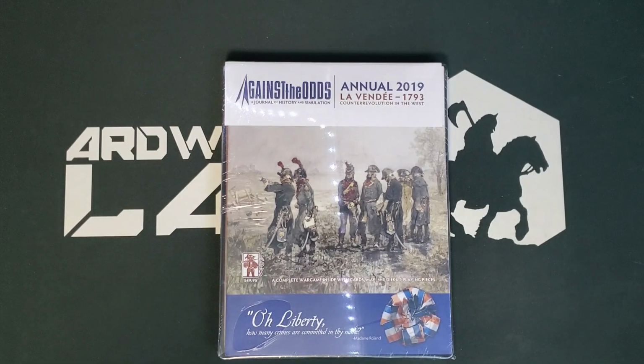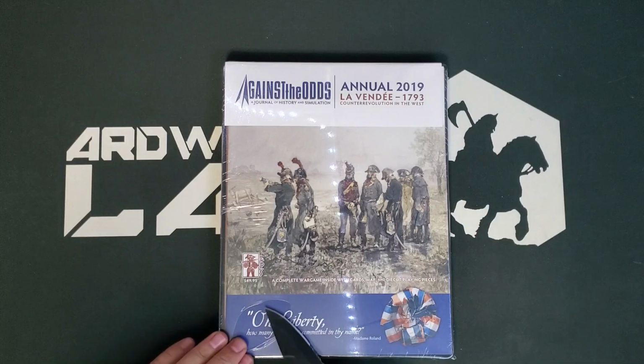So this is a game about the Vendee Rebellion that occurred during the initial phases and stretched on quite a while into the French Revolution. It is a sort of background event in the Napoleonic Wars. In fact, Napoleon himself, when commanded to go to the Vendee to help put down the rebellion there, basically went AWOL and almost got himself in trouble were it not for his political connections. So let's take a look inside here.